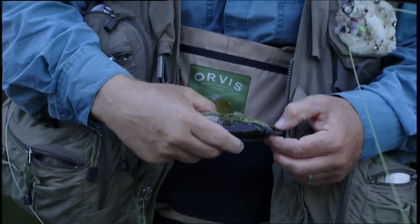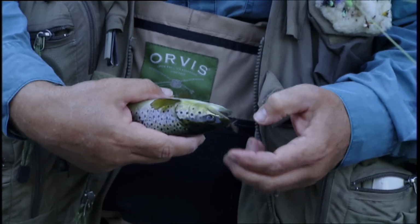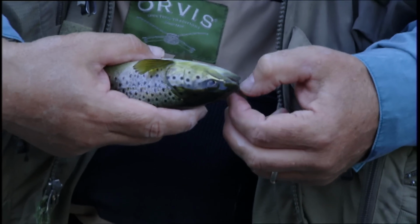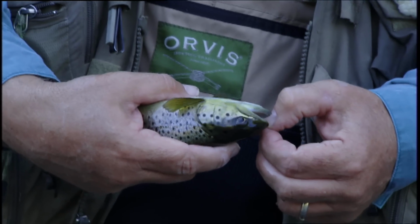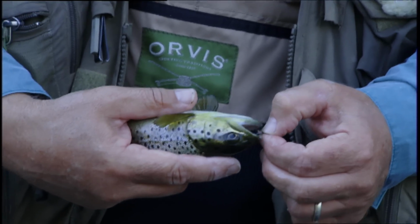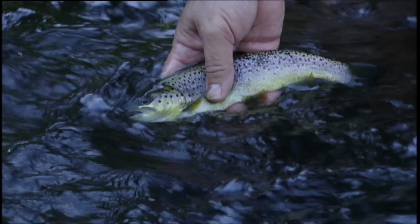Good idea to hold these fish upside down if you do have to pick them up. Best way to release them if they aren't hooked badly is just to reach down, twist the fly, and let them go. But in this pocket water, I don't want to just let a fish flip away because it's moving so fast. So I turn them upside down, they typically stop struggling, take the fly out easily, and then just let them go gently.